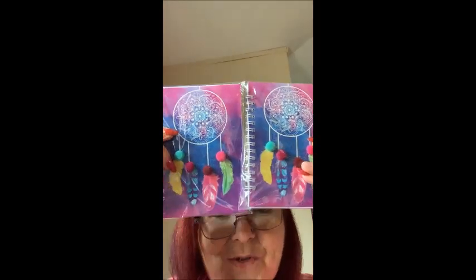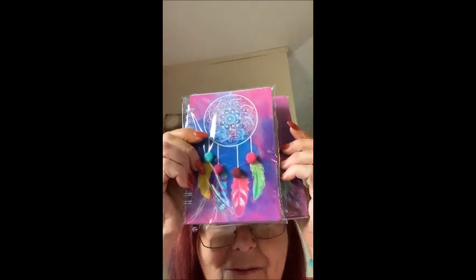And then, this is for me. And I bought two of them. I should have bought more. The wing catcher with the feathers and the little pom-poms. Oh my goodness, I love these.